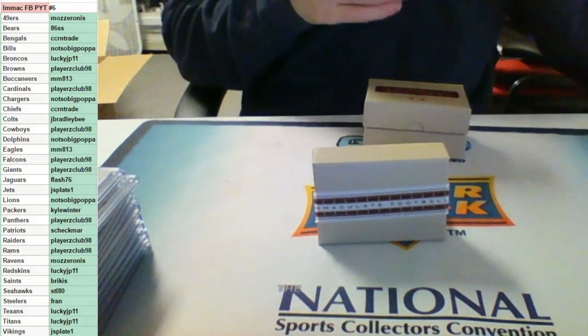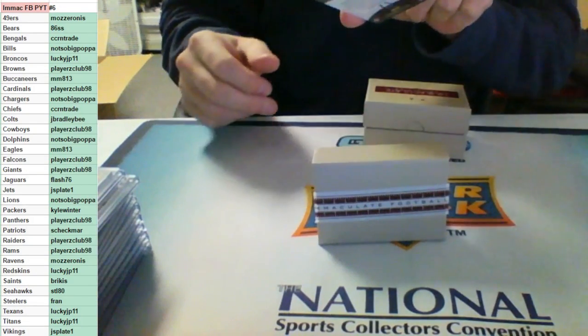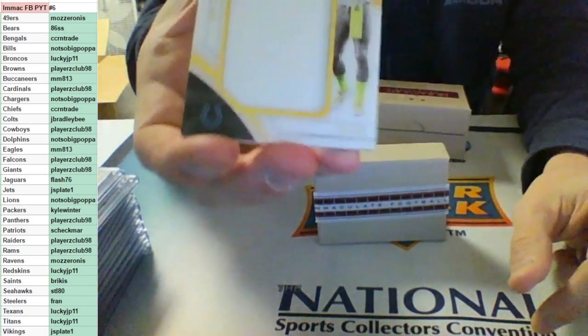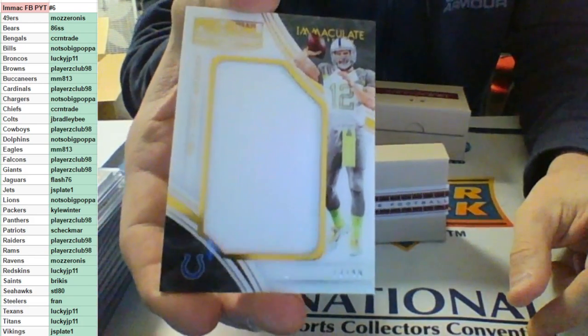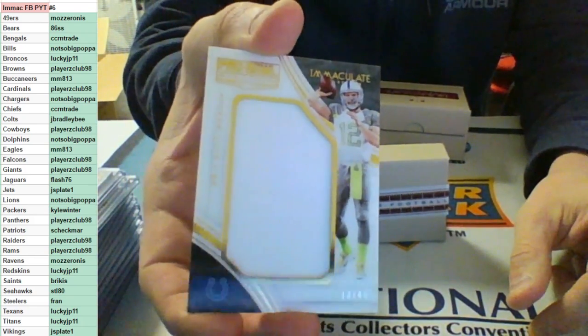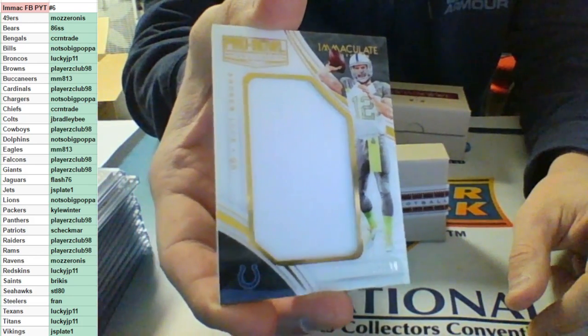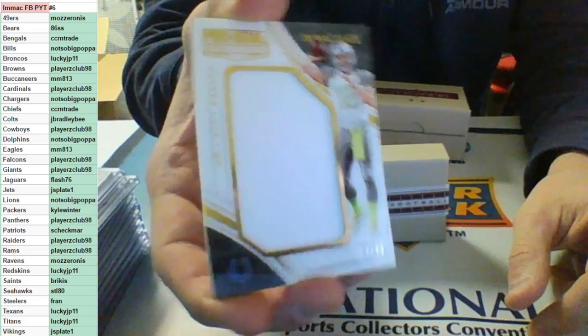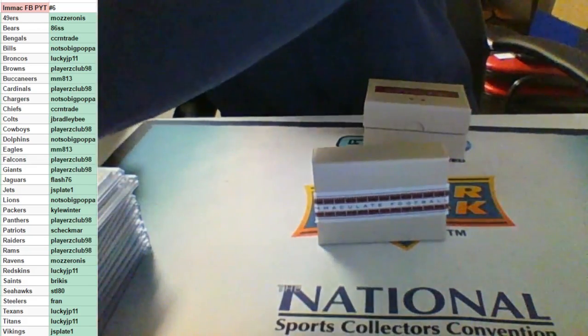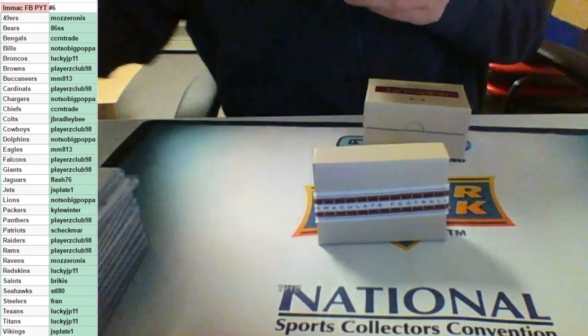Yeah, Eddie George, yep. Numbered out of 49, Pro Bowl swatches for the Colts. Ooh, that is sick, whatever that is. Andrew Luck. For Jay Bradley, that one is out of 49. Okay, JJ Watt going to Moz. Loading him up.